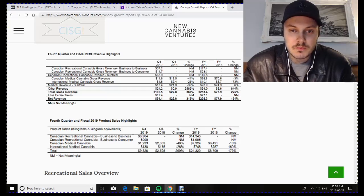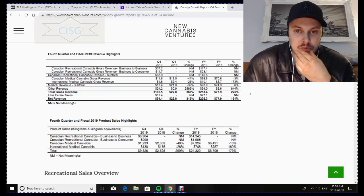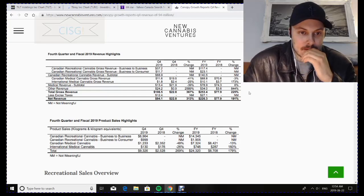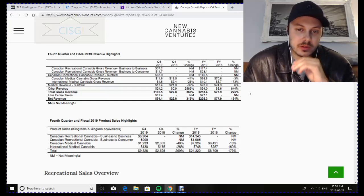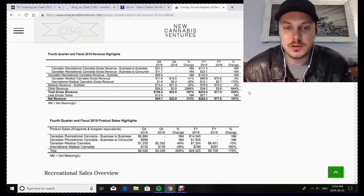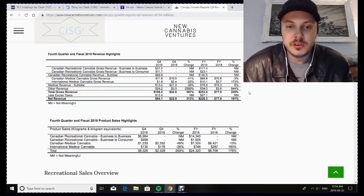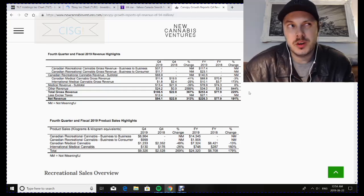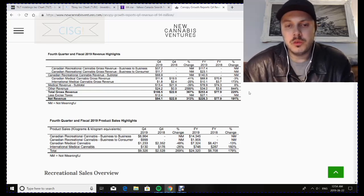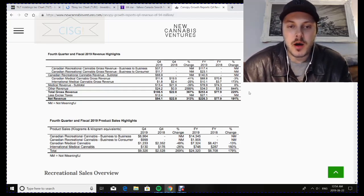Business to business. Medical gross revenue, 11.6 million. International, only 1.8 million. Yeah, only. I think for a company that's doing $20 billion market cap, they should be able to sell more to the international medical market. I think Aurora did 4 million last quarter, which is decent. But this company should be a lot above that.